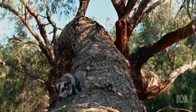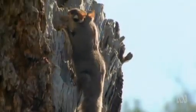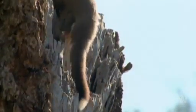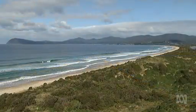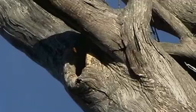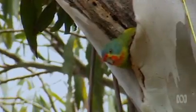Sugar gliders were introduced to Tasmania more than a century ago. While they're now common throughout the state, the good news for swift parrots is that they haven't made it to the surrounding islands, like here at Bruny. Swift parrots that nest on the islands, on average, have extremely high success rates. In excess of 99% of the birds that nest on Bruny Island do really well.